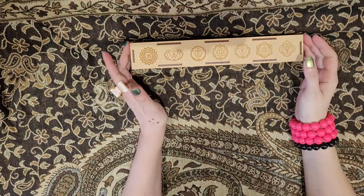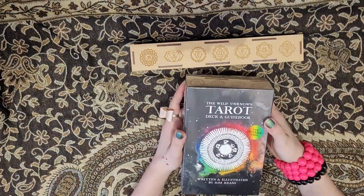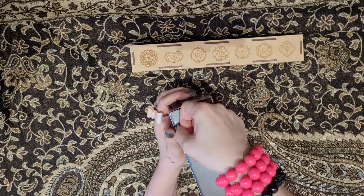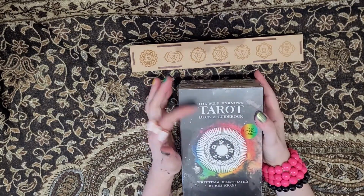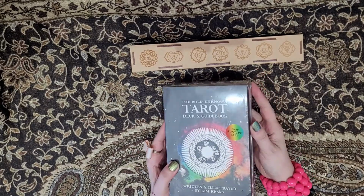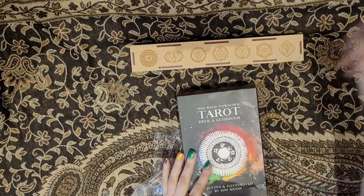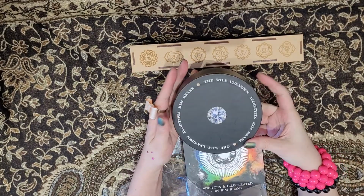Hey guys, I thought I'd try something different and share my Tarot Oracle card haul. So I bought a few cards today and wanted to share them with you guys. So the first kit we got here, the Wild Unknown Tarot deck and guidebook by Krans, and you guys might have seen a couple of these cards around on YouTube. I've used the Wild Unknown Archetypes, which I love so much.